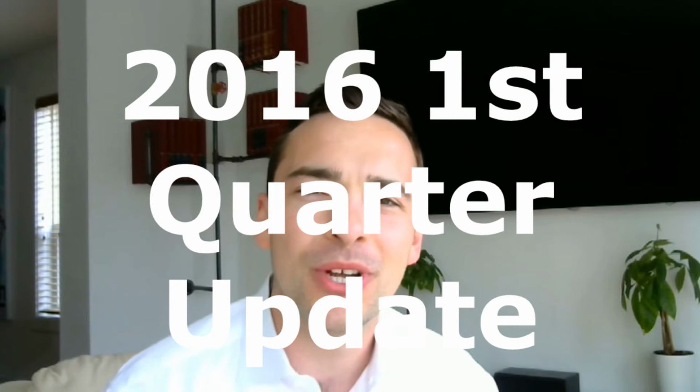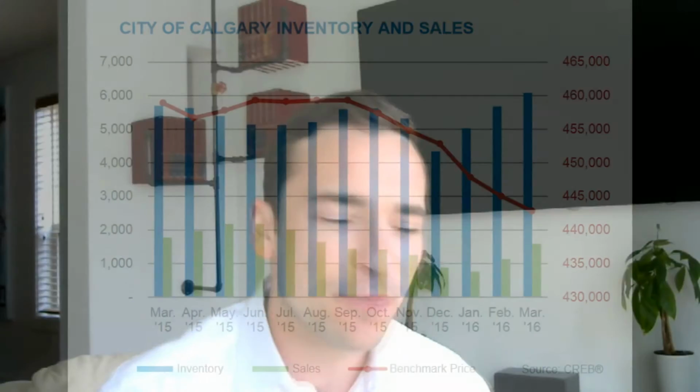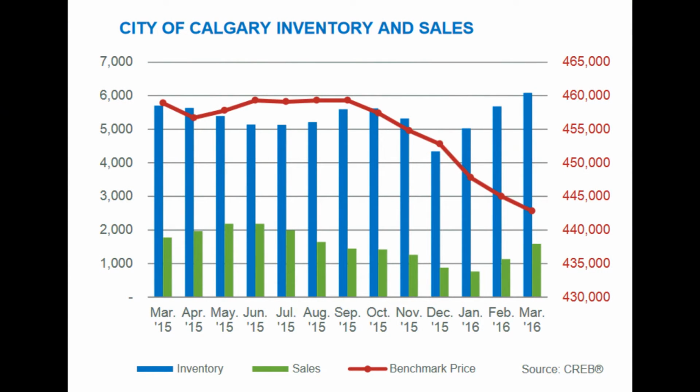2016 first quarter, what's going on in the real estate market? I'm going to dive in really specifically today just for a quick overview on supply, demand, benchmark pricing, and how that's affecting the real estate market. This first graph I want to show you is a really simple representation of what's going on in the market, and it brings back some information from high school.